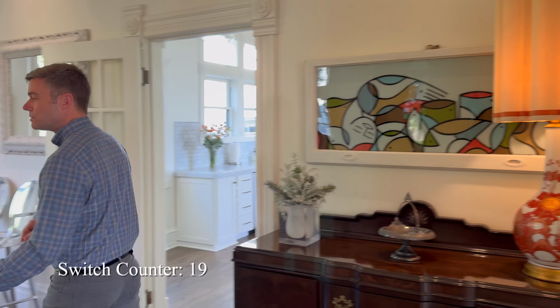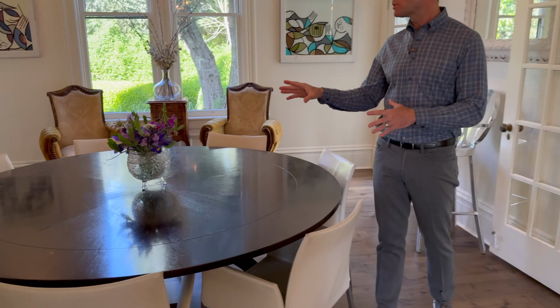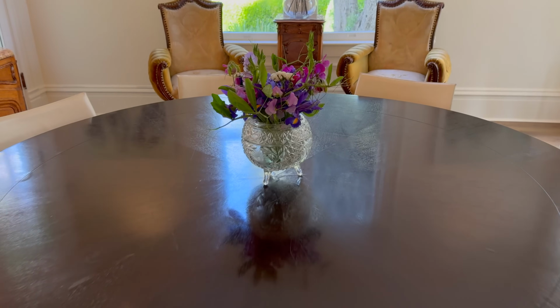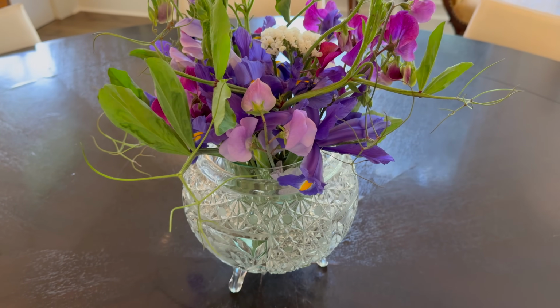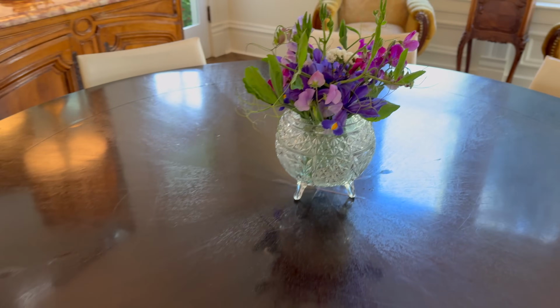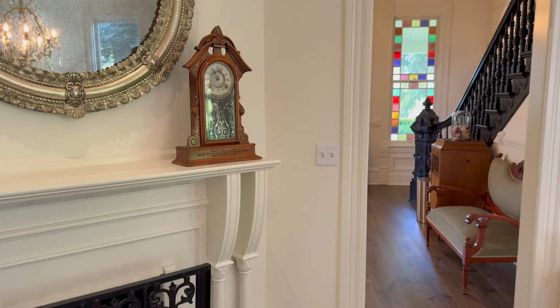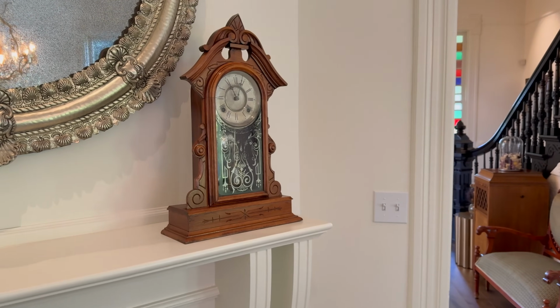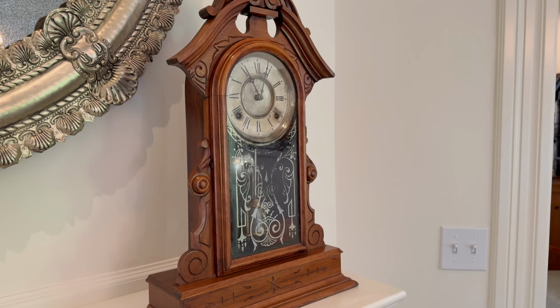And again, as I'm going through, flowers, gorgeous. We have some sweet peas here that they picked this morning for the dining room table. I admire the clock over there on the fireplace every time I walk through. I inherited that from my grandpa when he passed away. So I'm just kind of setting the tone, setting the energy so that when guests arrive, they feel the love that we put into this every day.